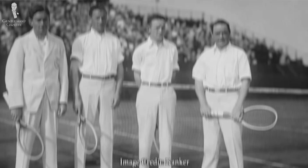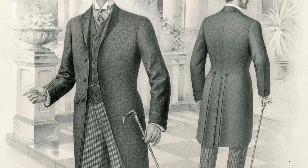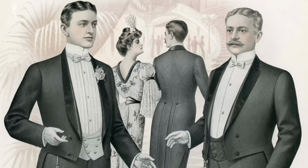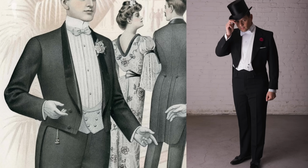And of course, then you have formal morning wear, which consists of a morning coat ensemble, such as the one I'm wearing here right now, or evening wear. And frankly, at the core, these haven't changed too much from the Edwardian era.